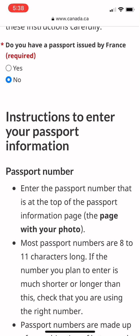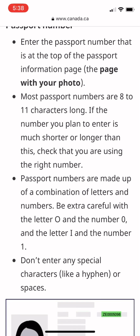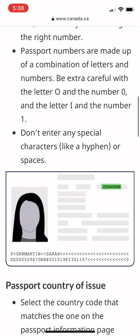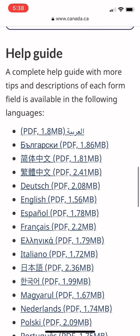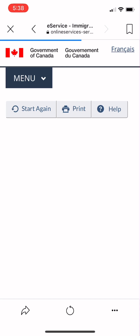Instructions to enter your passport information: you have to enter your passport number. Take note of this information. Most passport numbers are 8 to 11 characters long. If the number you plan to enter is much shorter or longer than this, check that you are using the right number. Passport numbers are made up of a combination of letters and numbers. Be careful with the letter O and the number 0, and the letter I and the number 1. Don't enter any special characters like hyphens or spaces. This is just some notes regarding the passport. So now you can click the eTA application.